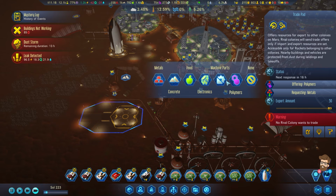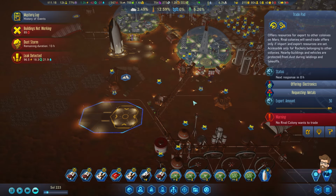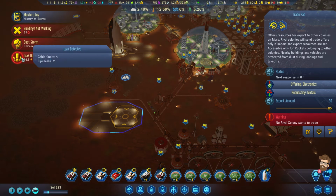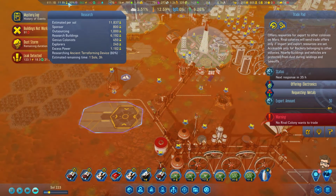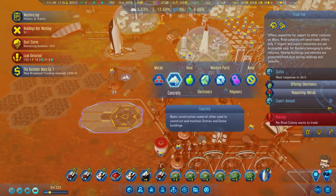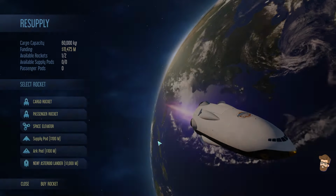Alright, nobody's willing to trade on that. How about electronics or metals? A lot of leaks right now. I'm burning through power, but also we have a lot of excess power with the dust storm, meaning a lot. I'm burning through this research, so I gotta take advantage of this as best I can. Nobody wanted to trade that. Wow, I'm giving electronics and you guys don't even want to send me metals. A bunch of a-holes, that is.